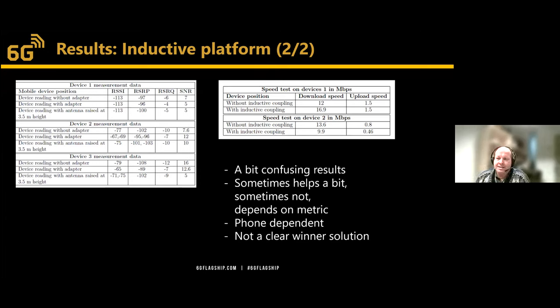On the right-hand side we also did some speed tests, and there is even more confusion. Device one was the worst phone we had, and it was not very sensitive, and these metric values were very poor for it. But on the other hand, we saw a clear improvement in download speed with that device. Device two showed good results with the metrics, but bad results with the download speeds.